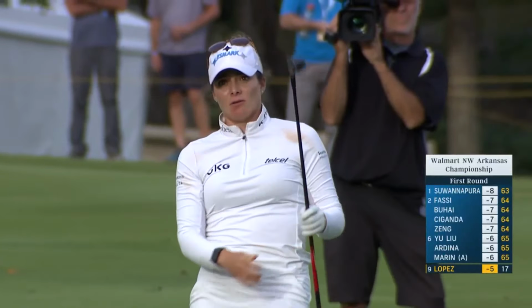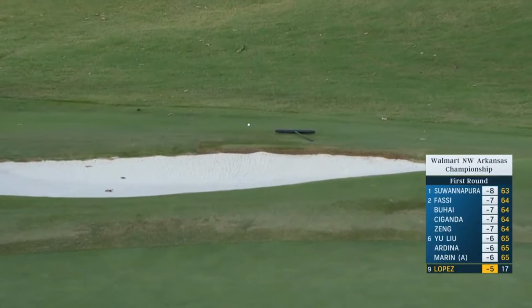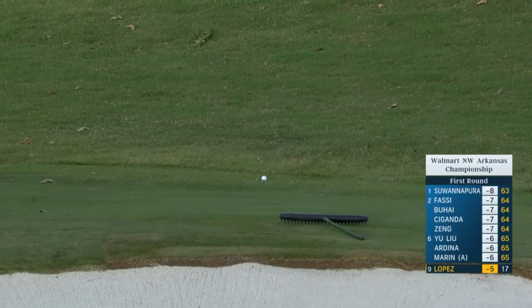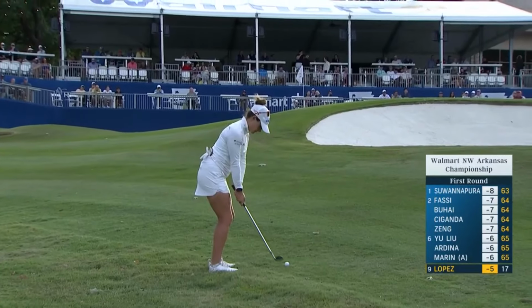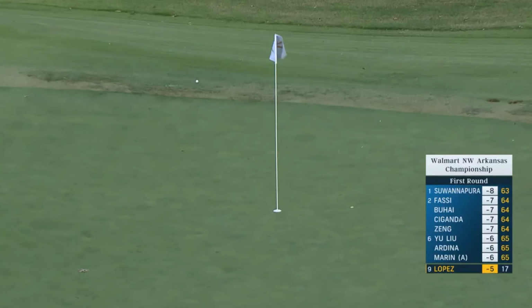Not the best contact there from Gaby. No, the rough was looking particularly fluffy there. I think she actually caught that a little high on the face by going almost underneath it. Yeah, and it's kind of run back into that first cut of rough. Yeah, it came out a little heavy there. That was not good contact.